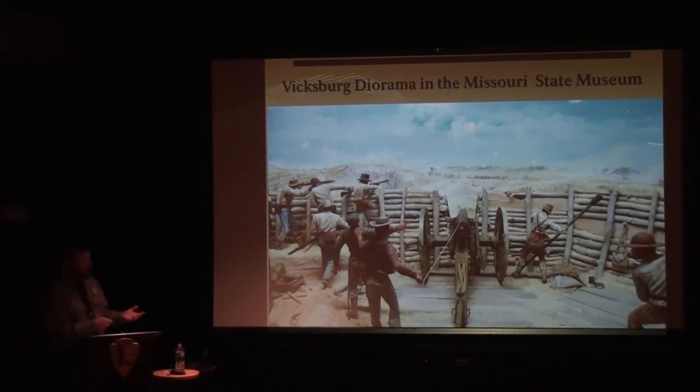The logs that you see would have been cut first by the Confederate soldiers. They began constructing these fortifications in the fall of 1862. What trees were on the battlefield that had not been cut by settlers for cultivating crops and grazing livestock, these soldiers are going to go out and cut them down. You are going to want a clear field of fire, and of course you can use those logs to help build your fortification.